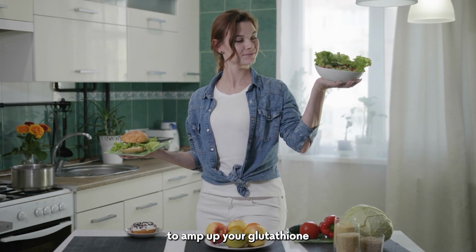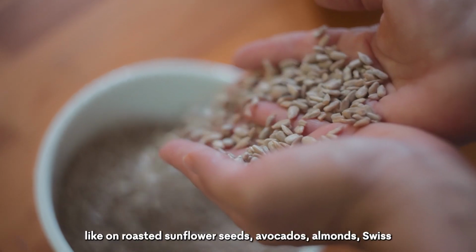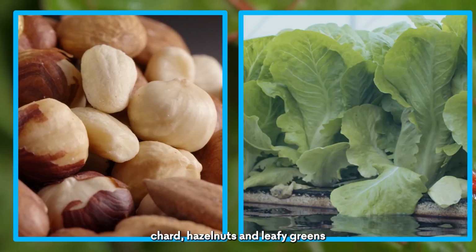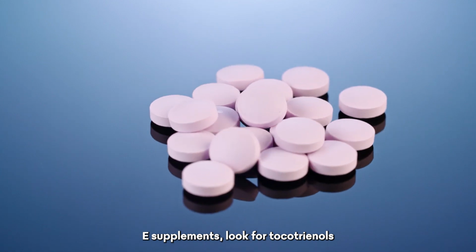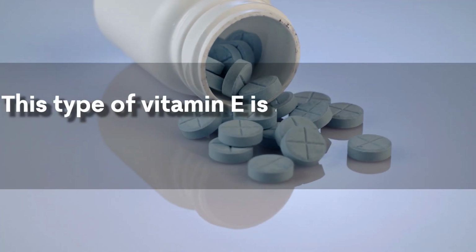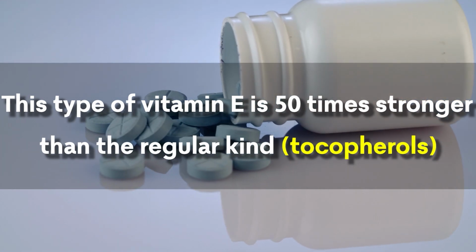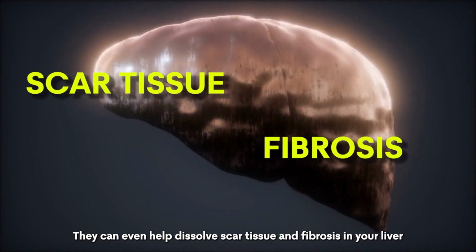To amp up your glutathione levels, you can load up on foods rich in vitamin E, like unroasted sunflower seeds, avocados, almonds, Swiss chard, hazelnuts, and leafy greens. Now, if you're thinking of vitamin E supplements, look for tocotrienols. This type of vitamin E is 50 times stronger than the regular kind, tocopherols. They can even help dissolve scar tissue and fibrosis in your liver.